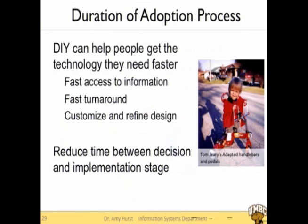So at this point, I want to take a brief moment and talk about the duration of this process. Currently, the greatest slowdown in the AT adoption process is between the decision and the implementation stage, when the user is usually waiting for the insurance company to approve that technology. However, do-it-yourself assistive technology can help users avoid this delay or other potential holdups because they are in control. They're not dependent on a third party, and they have access to all of the information they need in that given stage. So the duration of an adoption process is extremely important as user needs change. And as user needs change, they may not even need the device by the time it came if they went through traditional methods.